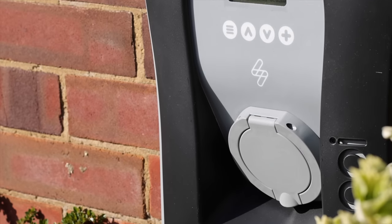The one that we've got is called a Zappi, and I was really excited when I got this, and in fact I made a video about it. Check that out if you want to see me looking like an Alien 3 extra. It's not pretty. That's living the dream.